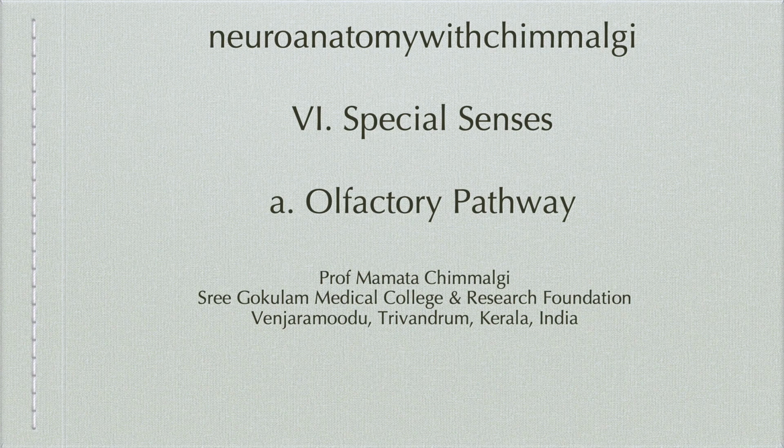In this segment on the special senses, let us first begin with the olfactory pathway. Olfactory pathway deals with the special sense of smell. This information is carried by the first cranial nerve or the olfactory nerve. This olfactory pathway has some special characteristic features.